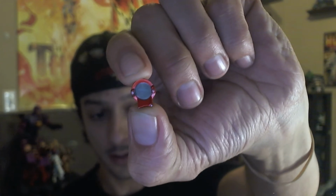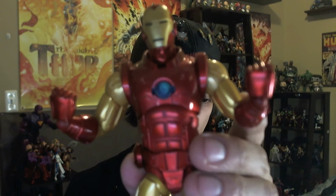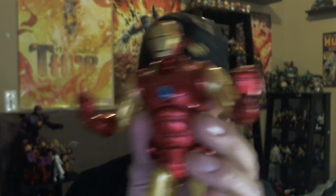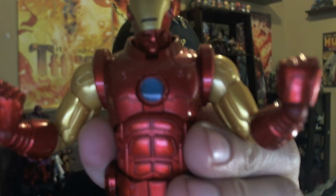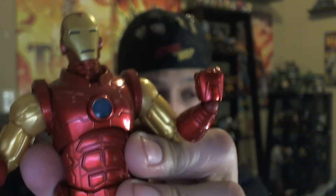So real quick, let's talk about the standard figure. He comes with this little unibeam, the arc reactor filter here, as I throw it on the floor. There we go, I got it. Sorry about that, guys. So here's the arc reactor. It's really just a filter that goes over the front of the figure where I took the unibeam out, but it pops in and out super easy. You just press it on. You'll see how it lines up. There are little nubs in there if you purchase this figure that fit in, and it clicks in pretty nicely. But yeah, so there's that.